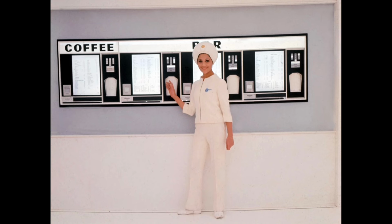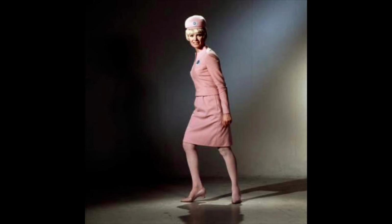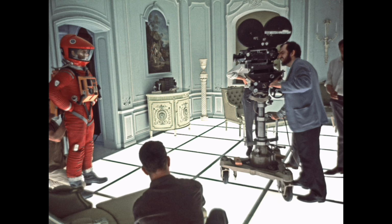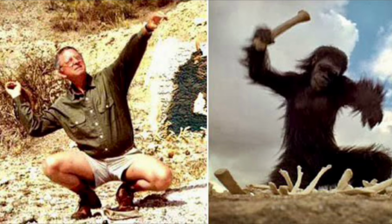Note the shape of the coffee dispensers has the same sarcophagus coffin shape as the hibernation pods. An early design of the prehumans by Stuart Freeborn. Freeborn's original conception for the Dawn of Man sequence in 2001 was based on early Neanderthal man.